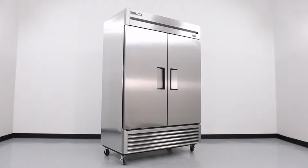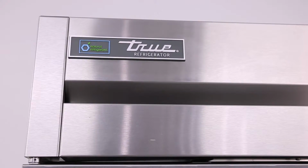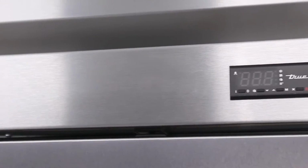True is committed to bringing the highest quality materials and products to your kitchen. The new hydrocarbon refrigerant system does just that. The new HC series is great on the environment and energy efficient.